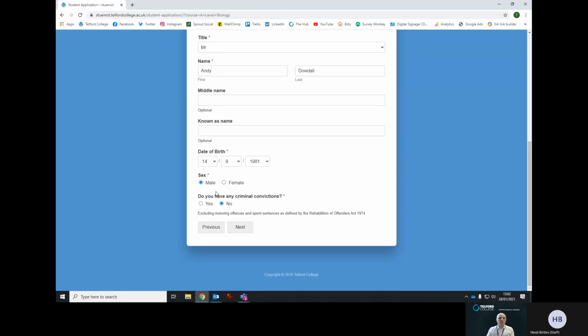Do you have any criminal convictions? Now that's quite an important question, because if you're applying for one of our courses where you might maybe be DBS checked, so health and social care or early years, it's important that we know if you do have any criminal convictions.